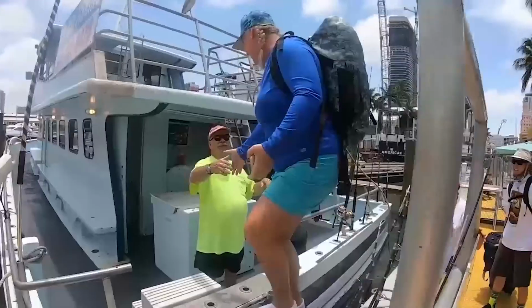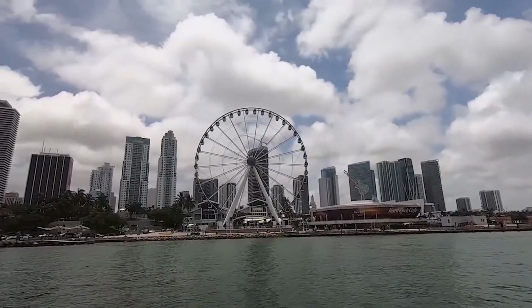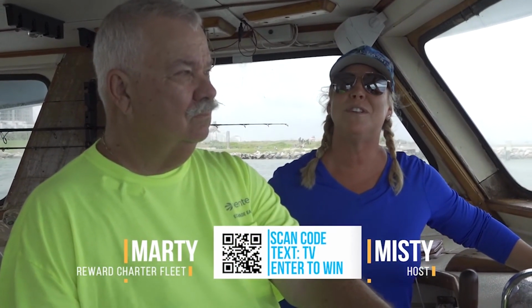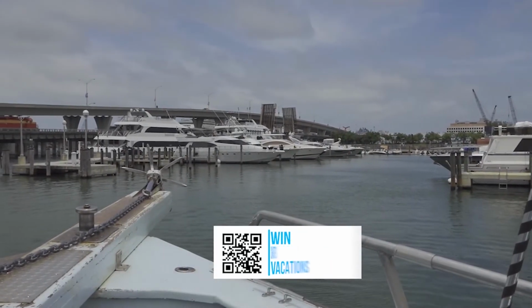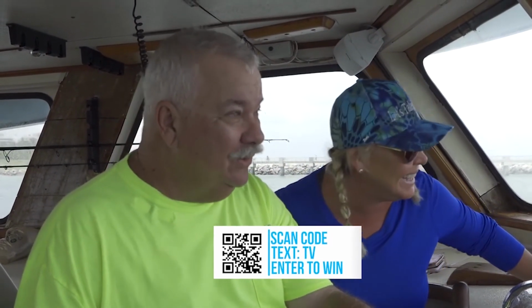Miami offers some of the best fishing on the east coast of Florida. It's amazing. You can be in over 400 feet of water in just minutes from the dock, and the variety of species is unreal. We are headed offshore on the Reward Fleet with Captain Marty. And how long have you been working on the water? Probably 40 years. Oh, so since you were 2. No, I'm a little bit older than that.